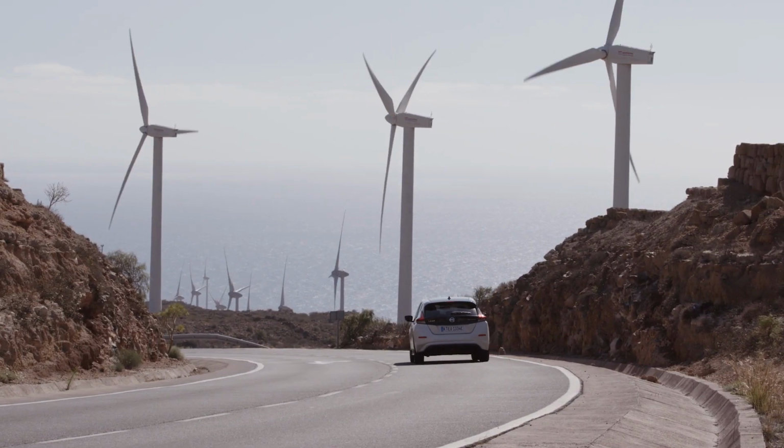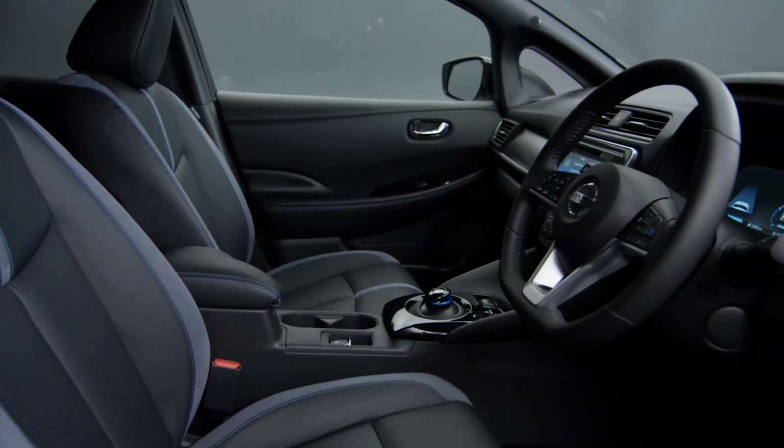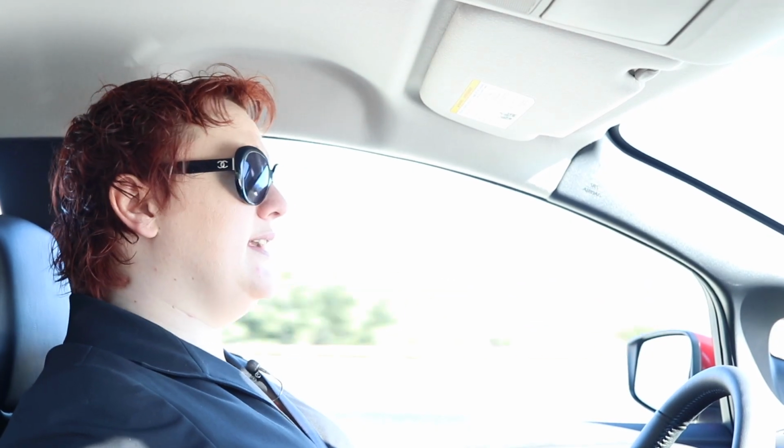Now, in terms of driving position, I've noticed that the driving position is not particularly comfortable. It feels like you're sitting a little higher up, maybe a little bit more SUV-ish than you might be for the previous generation LEAF. The steering wheel, unfortunately, only just has a tilt adjust. There's no forwards and backwards adjustment, which is really bad on Nissan's part, I think. But other than that, if you've driven the first generation Nissan LEAF, you'll find there's a lot of familiarity here with this car, other than, of course, the additional range and the added extra features.